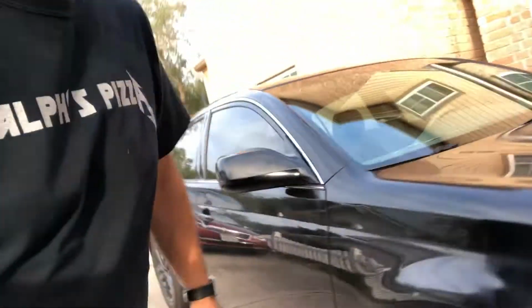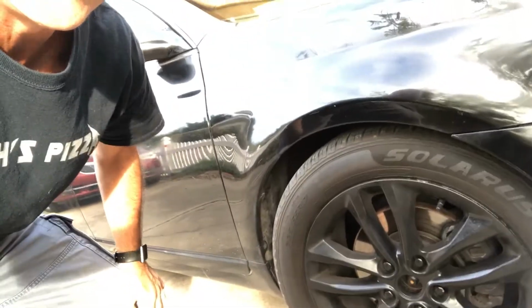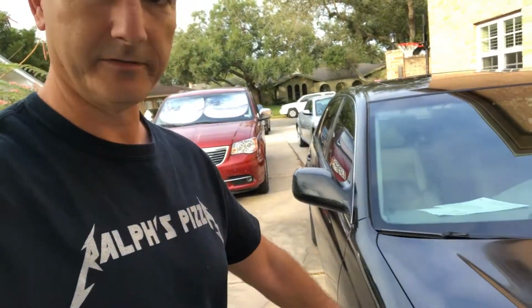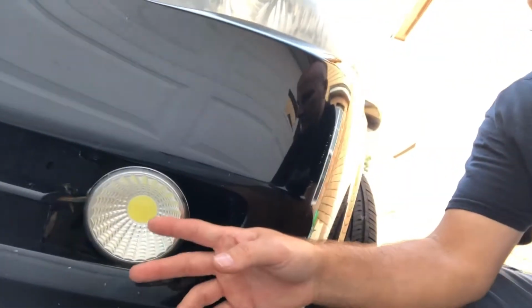First of all, don't paint your own wheels. These are fairly nice wheels. Now they're spray painted. Don't paint your own car. Have it professionally painted. This one, you can't tell, but it's full of streaks and blemishes.